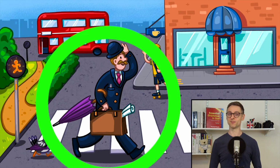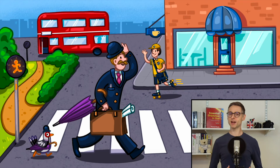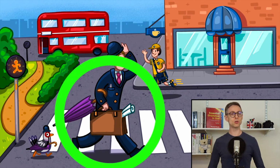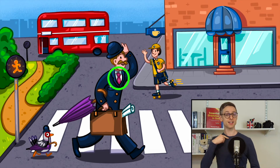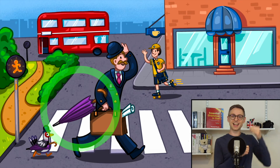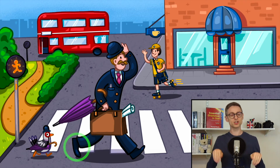Let's talk about the man and what he wears to work. The man wears a blue hat. It is a blue bowler hat. Because the man works in an office and he wants to look smart, he wears a dark blue suit. A suit means a jacket and trousers. The man also wears a nice tie. In his hands, he carries an umbrella to protect against the rain and a briefcase to put his documents inside. He also wears smart shoes on his feet.